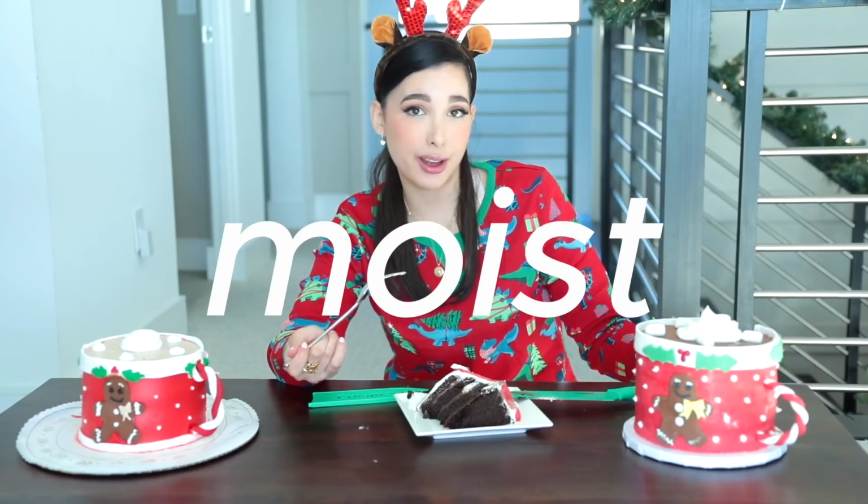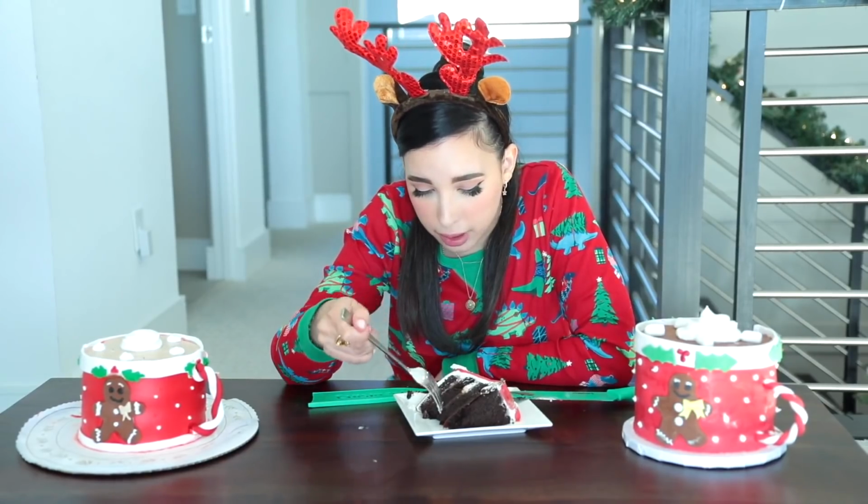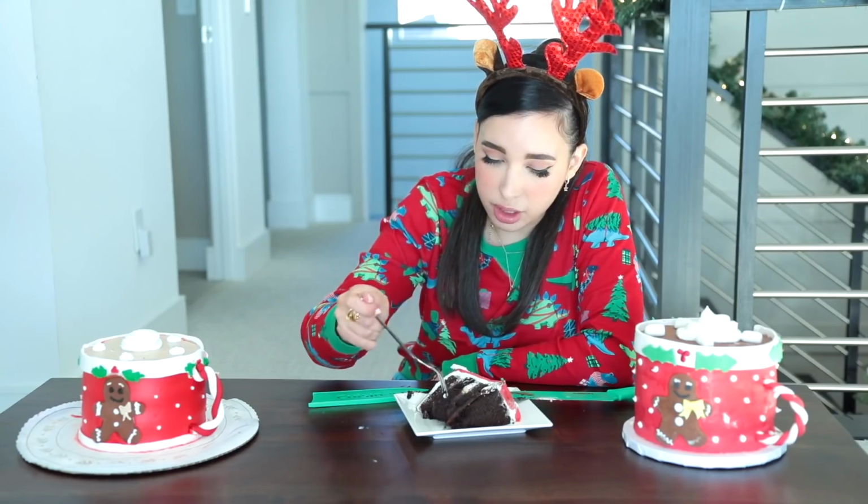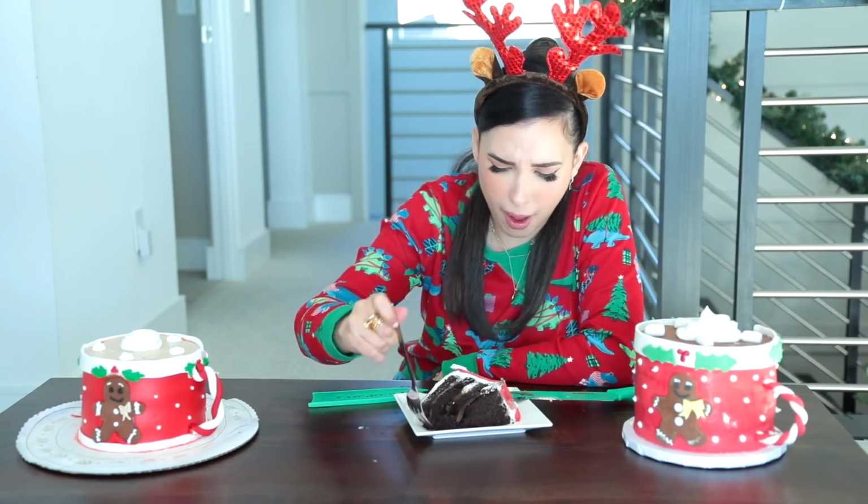This cake looks extremely moist. Moist, I tell you. So I'm gonna grab a piece right here where there's the actual cake and then some of the filling. Oh, that's soft. Ooh, that's like gooey. Oh, wow. I'm ready for this experience.